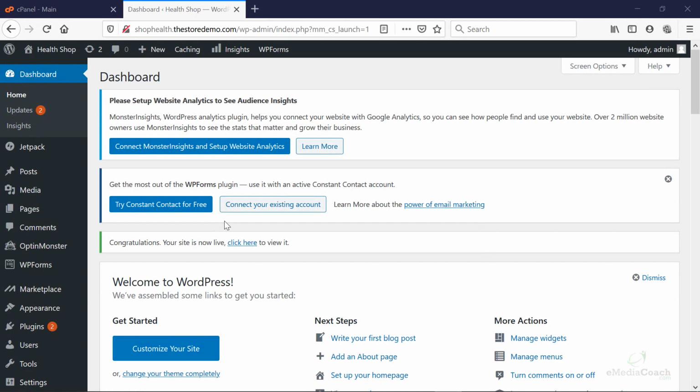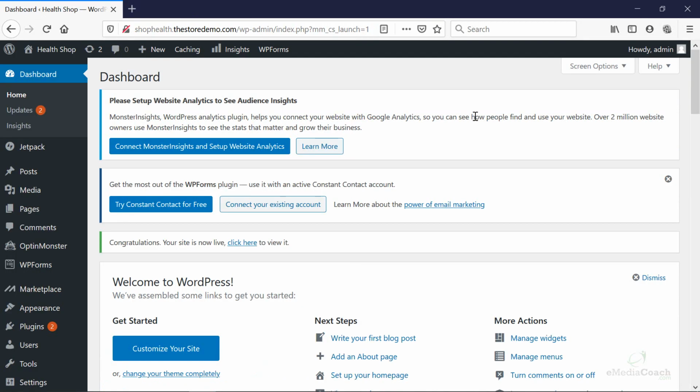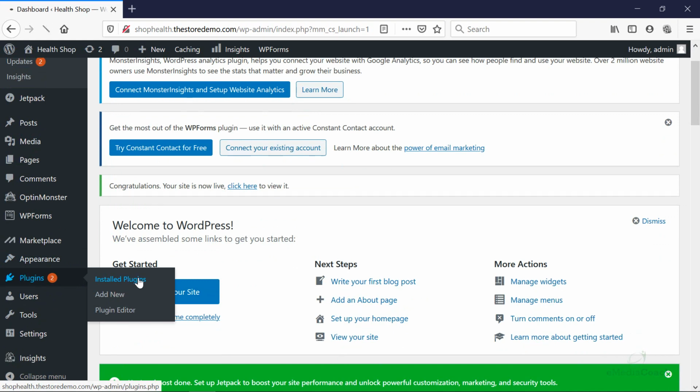Now from here, going forward, we're no longer going to need cPanel. We've installed WordPress, and everything from here on in will be created or built using this WordPress dashboard. The next thing I'd like you to do is start clearing up some of the clutter that came with the WordPress installation. So all of the stuff you see here where my mouse is, a lot of that stuff is not necessary. So what I'd like you to do is go to plugins and go to installed plugins.